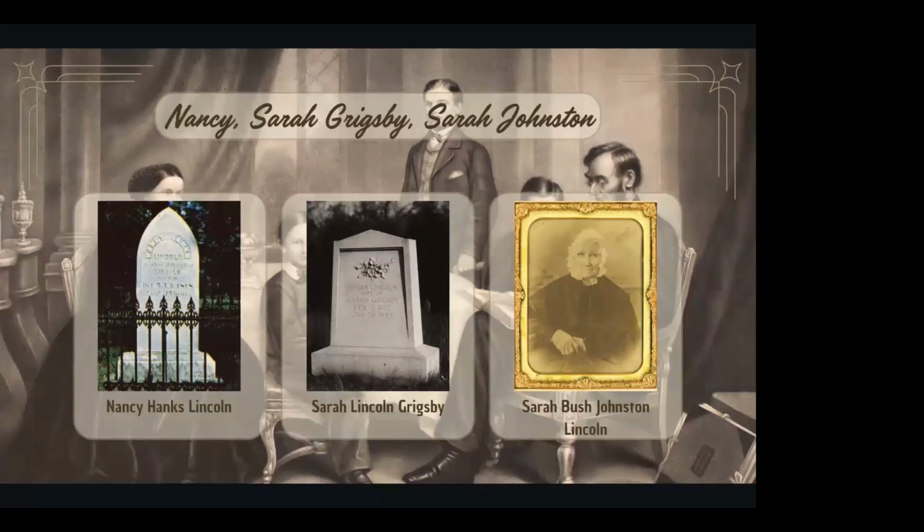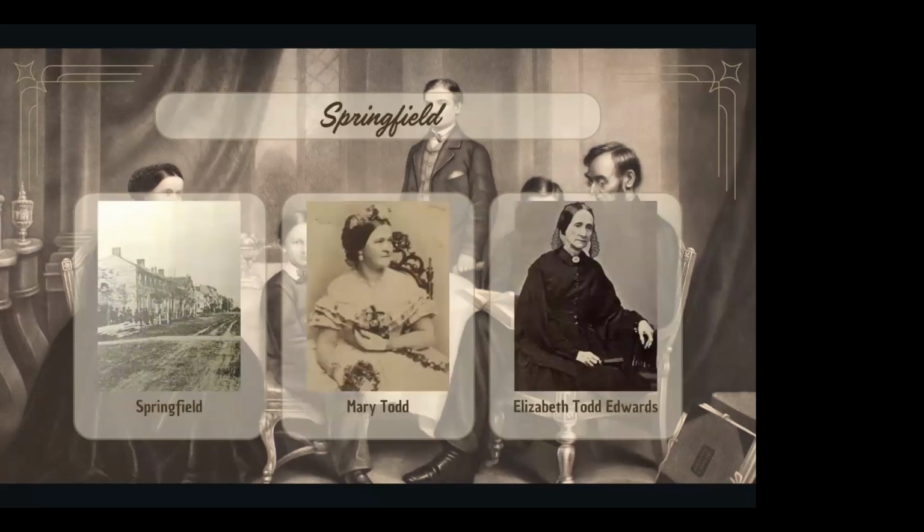A year after losing Nancy, Thomas Lincoln went back to Kentucky to find another wife and mother for his two children. He married Sarah Bush Johnston and brought her and her three children back with him to Indiana. Abraham developed a close relationship with his new stepmother, who encouraged his thirst for knowledge, and throughout his life, he referred to her as mother.